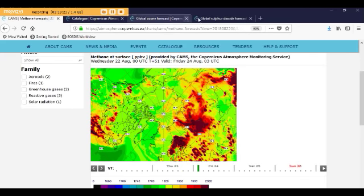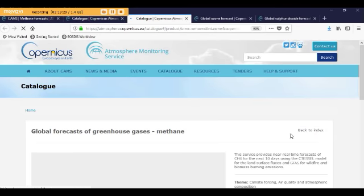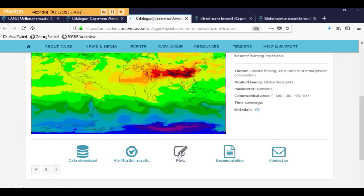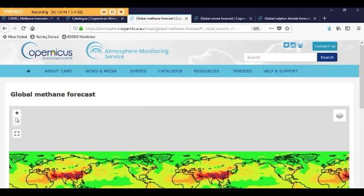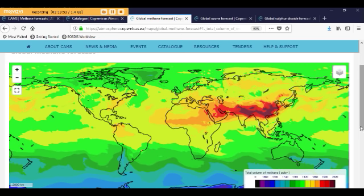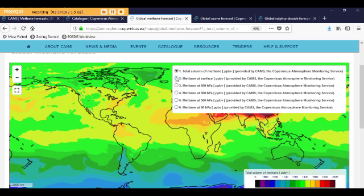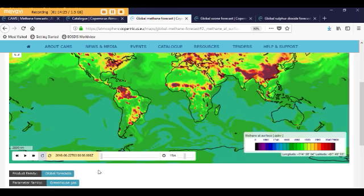Okay, let's look at the global methane now. We'll wrap it up. We're going to skip carbon dioxide this week, I think. Well, we can look at it if you want, but this defaults to your total column methane. So this is going all the way up through the atmosphere. This is the reading. 1880 to 1900 to 2300, 2320 total column. So let's go back to surface. And start this movie.